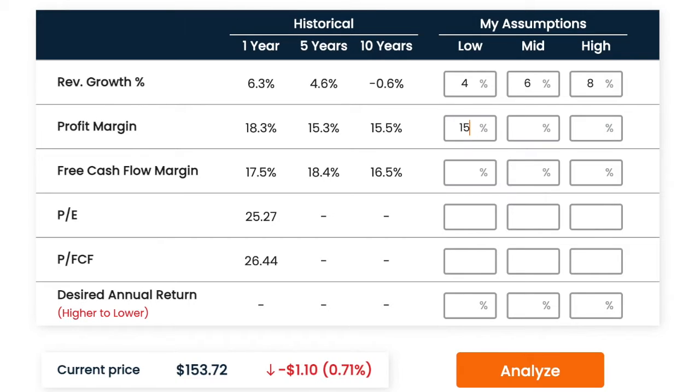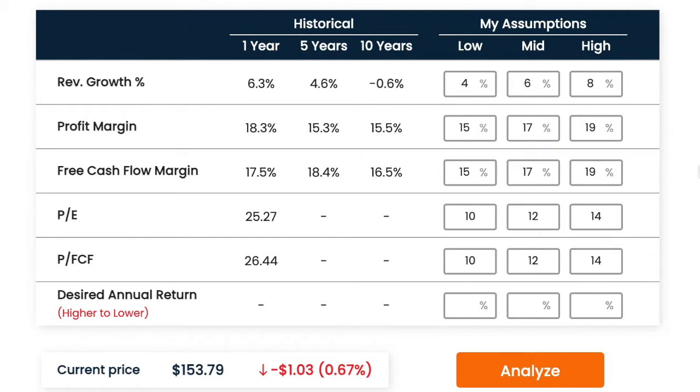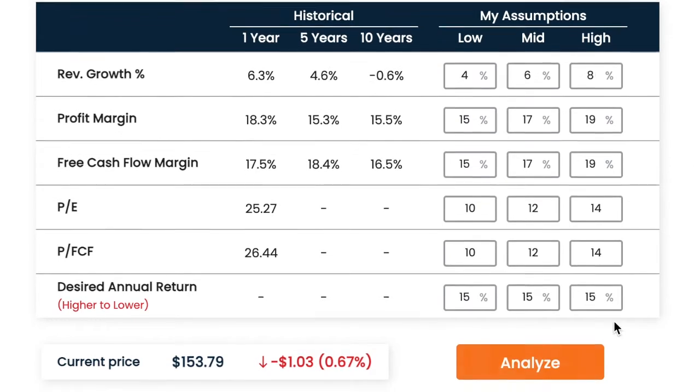Profit margin, I'll go 15, 17, and 19. Free cash flow margin, I might as well match that. I always match it. In terms of PE, I'll be nice and I'll go 10, 12, and 14, and looking at that again. Once again, because bondholders are being compensated for the risk higher than equity holders, I'm gonna want a 15% return. Oh, and let's analyze to see what it's looking like.